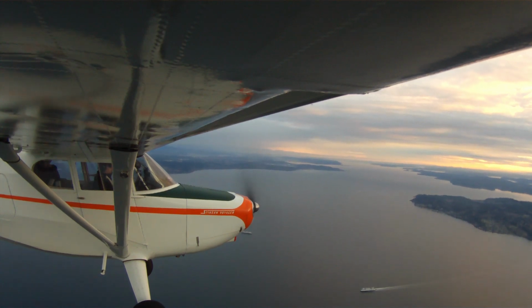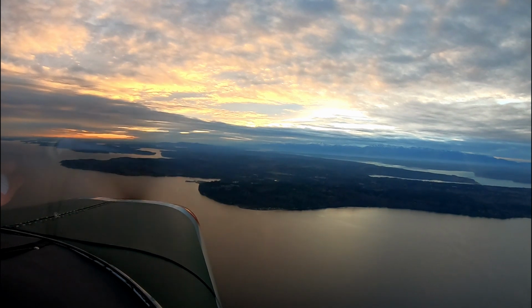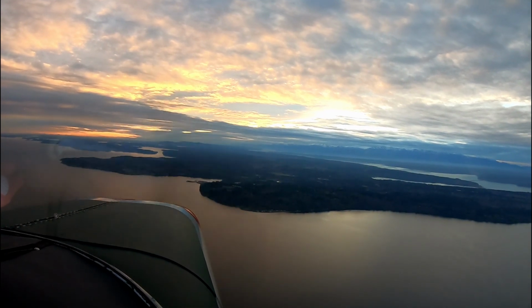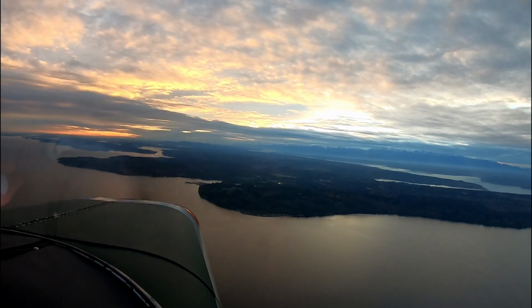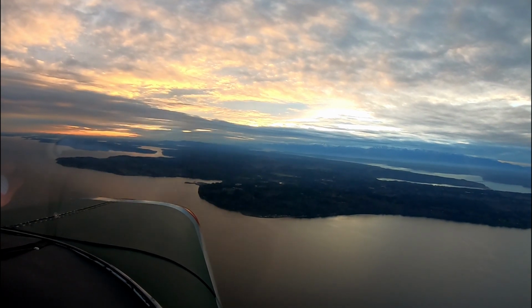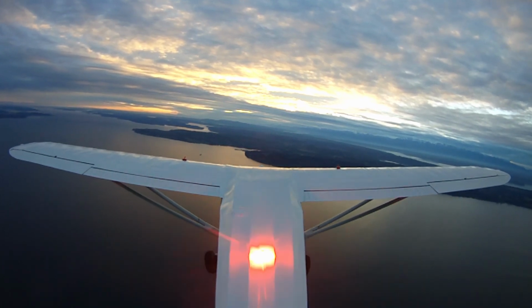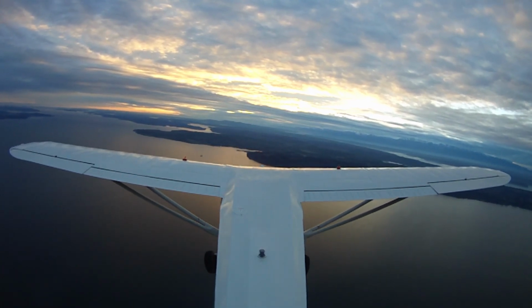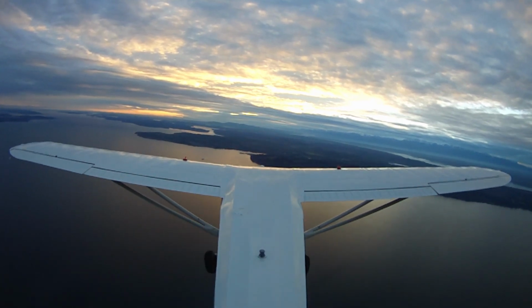Condition 0007 Zulu. Wind calm. Visibility 10. Sky condition overcast 8,000. Temperature 07 Celsius. Dew point 03 Celsius. Altimeter 30.33.